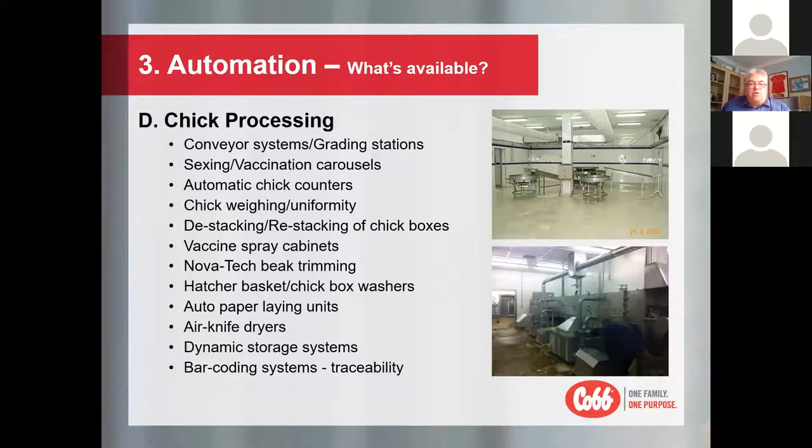You can get units that place paper liners into the baskets automatically. Air knife dryers you've just seen. Dynamic storage systems I'll show in a second. And barcoding systems, so you can trace throughout the whole hatchery where your chicks come from, which center, which hatcher, and going to the farm as well.